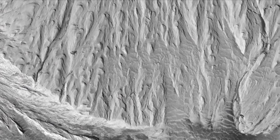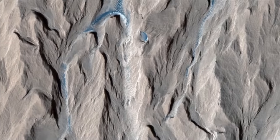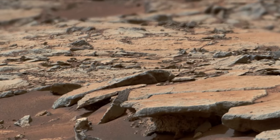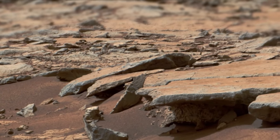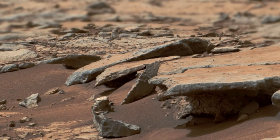Some of those layers are plainly visible from orbiting satellites. The lowest layers are the oldest. They're of special interest because the data suggest they're made of clay, which means they were likely deposited by water long ago.